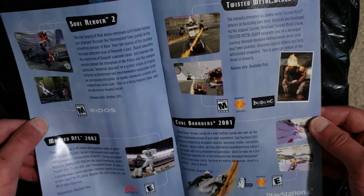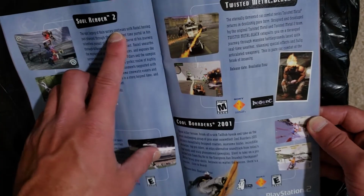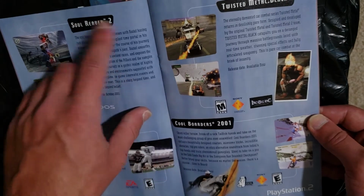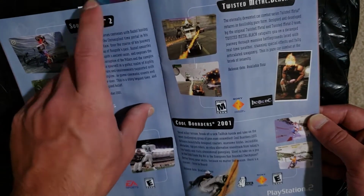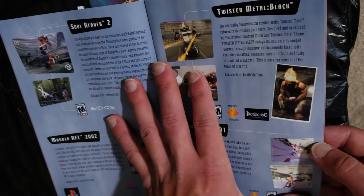Now, Soul Reaver, this game hooked me. I mean, I played the first game, and I was just like, oh man, I can't wait for the second game to come out. And then, yeah, I recommend the Soul Reaver series. It's very well written for video gaming. And Twisted Metal Black, I mean, everybody's got to play Twisted Metal Black.